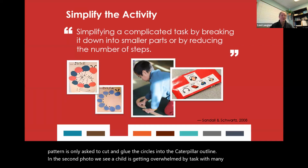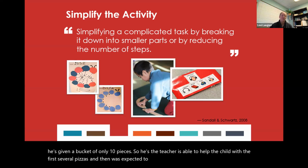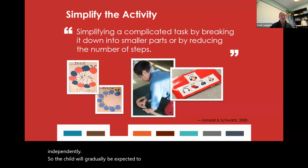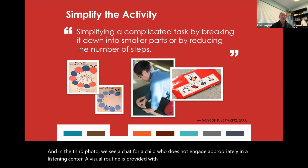In the second photo, we see a child is getting overwhelmed by a task with many pieces. So then he's given a bucket of only 10 pieces. The teacher is able to help the child with the first several pieces, and then he was expected to place only the last couple of pieces independently. So the child will gradually be expected to put more and more pieces together independently. And in the third photo, we see a child who does not engage appropriately in a listening center. A visual routine is provided with simple, clearly defined steps.